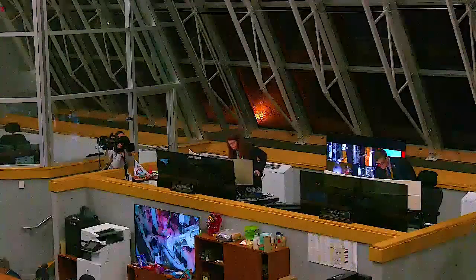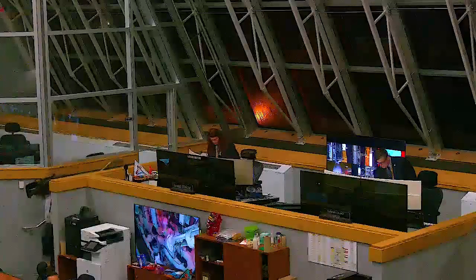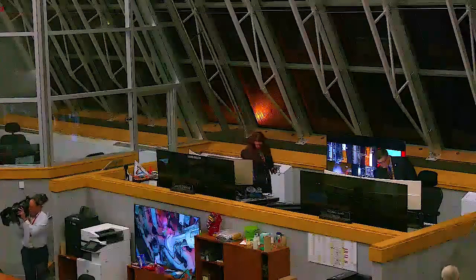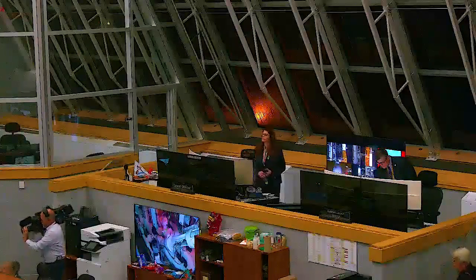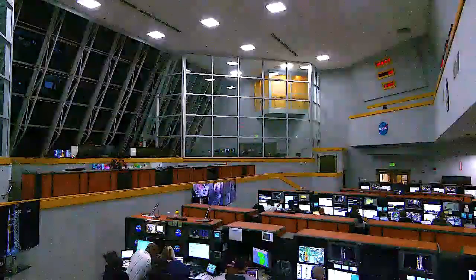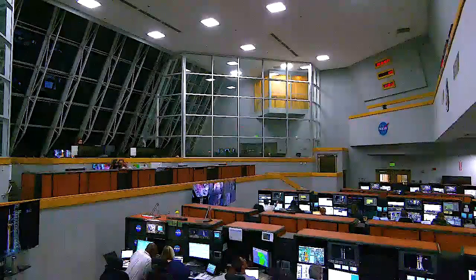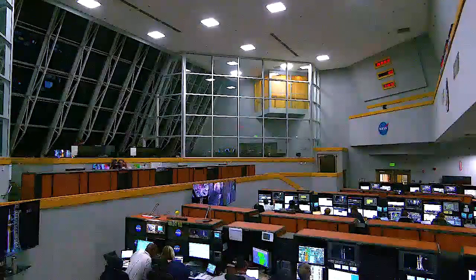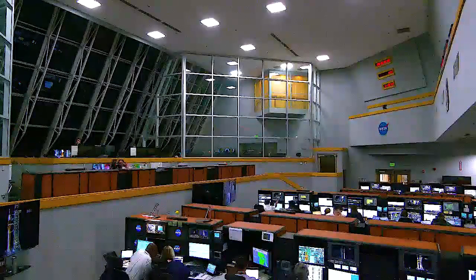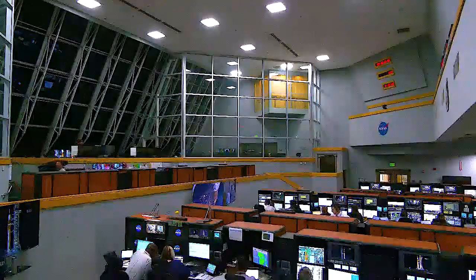All right, we do have a couple of steps to configure, and then we will be ready to resume the clock. CVSE, NTD. CVSE here. Initiate recording of Orion cameras at this time. In work. RSR, NTD. RSR here. Perform the booster ignition SNA arm rotation enable. NTD, RSR, booster ignition SNA arm and rotation enable is complete. And I copy. Thank you.